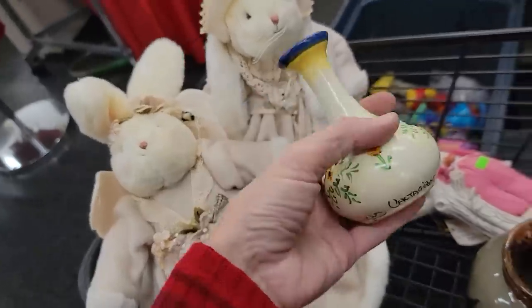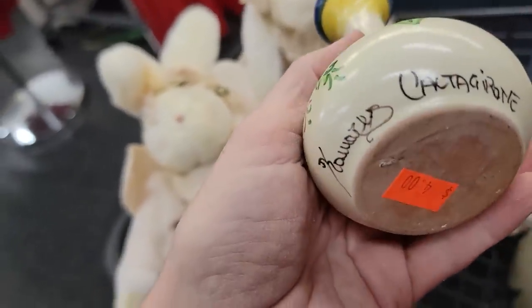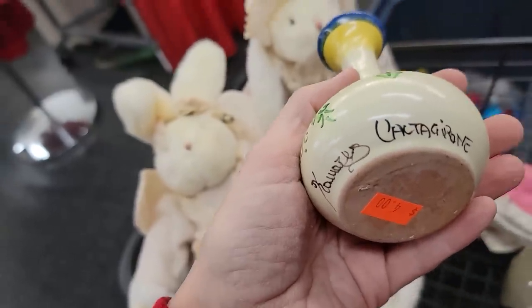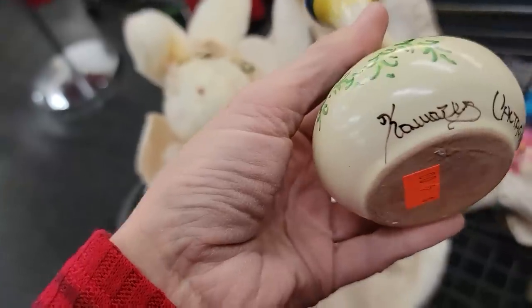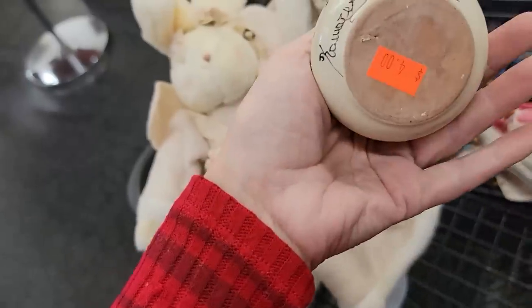Okay, so Raylene brought me over some goodies. I cannot make out the signature on that, but it looks Italian. Calta Gippone? I mean, that's as close as I can get. I'm not even going to attempt that first name. But it's a cute little hand-painted base for $4.